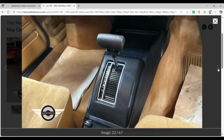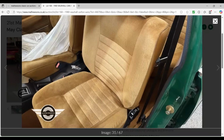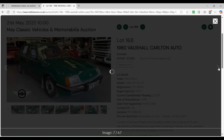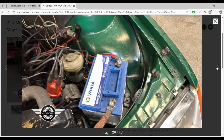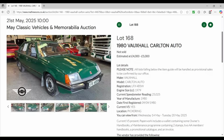I would say it's the interior of this car that gives the game away that this is a genuine low mileage car. The exterior paintwork, however, does have a lot of orange peel, and it looks as though it could do with a little improvement. Nonetheless, a nice solid looking car, the estimate given as £4,000 to £5,000. It finished with a provisional bid of £3,200 from a hopeful buyer in Norfolk. Unfortunately, it failed to sell and it remains available.